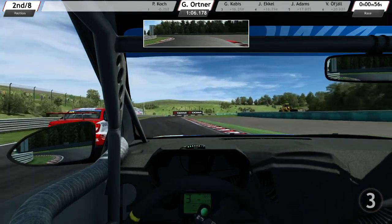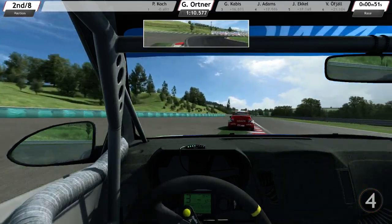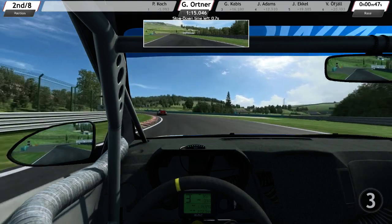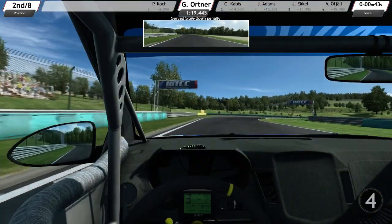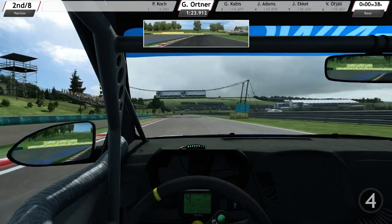But yeah, as other users have mentioned before, better triple screen support, we think we want to support the Oculus Rift. Right now, it's something we're working on, and it already looks good.